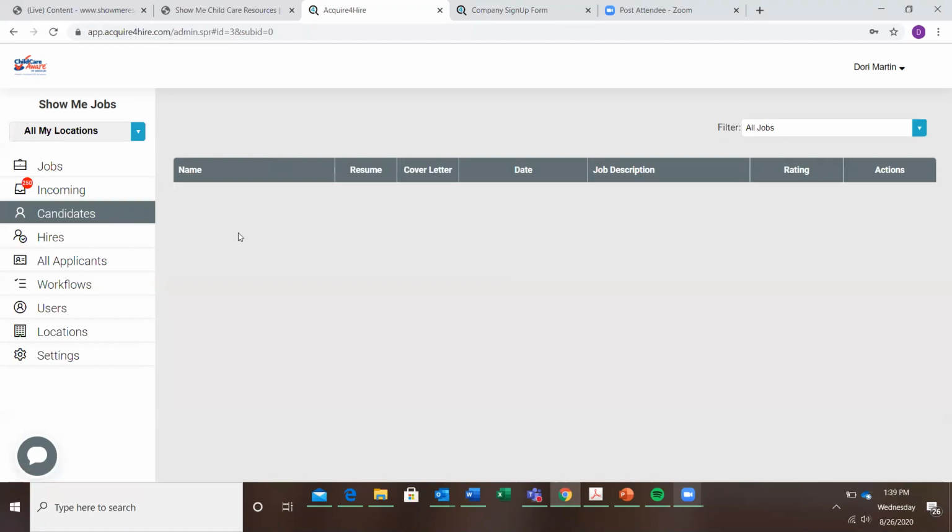Right now I don't have any candidates because I'm not an HR person. I haven't conducted any interviews, but that's where you would find them here. So once you've got your incoming people who have applied, you can make them candidates for the actual position. I know that was the fast and dirty way of going through this, but do you guys have any questions for me at this point?